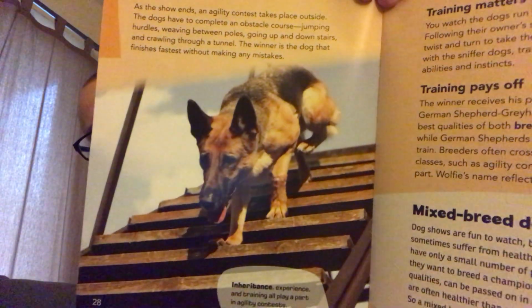So again, a dog can inherit agility, which is its ability to use its body, bend its body, and complete the obstacle course. Basically, it's athleticism. It's able to use its natural instincts, but the training is also needed to become the very best.